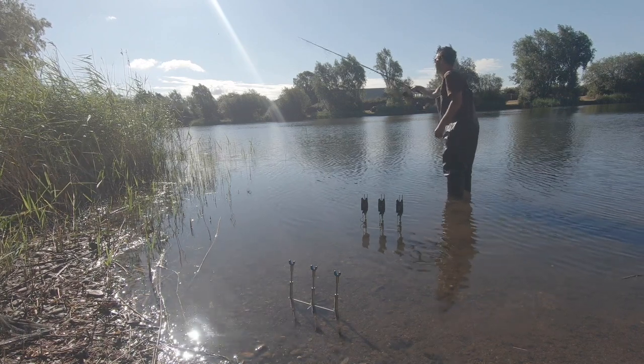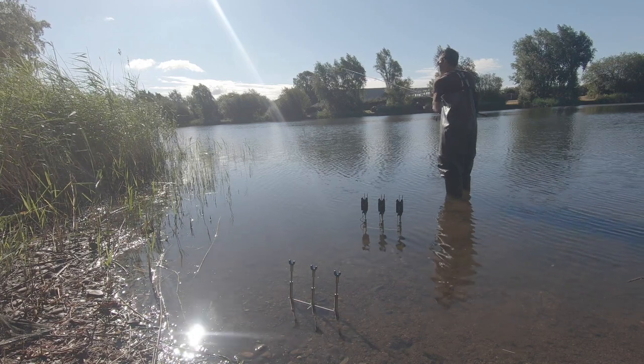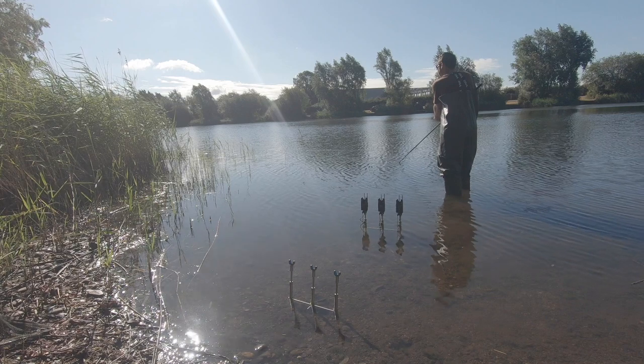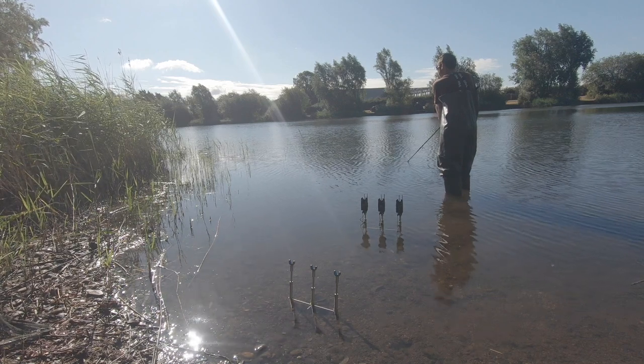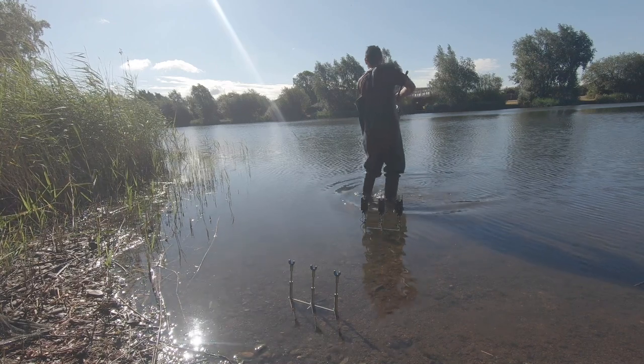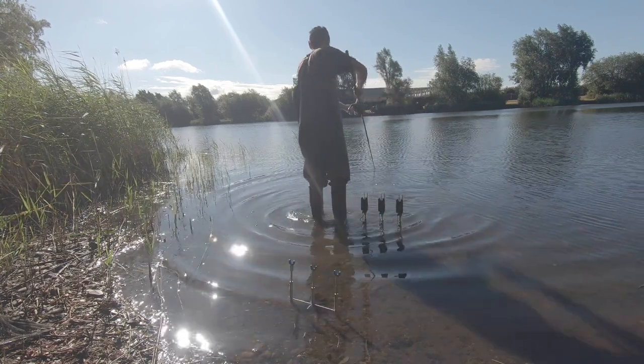There's no pegs to that side of the bank, but a lot of people tend to cast to the far margin from the other side. So I thought I'd come down this peg where I've seen showing fish, cast one to the left of me, and I've shot one to the right down both margins, and see if I can pick any out.